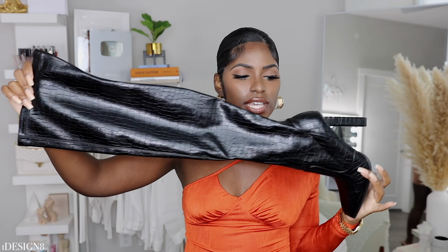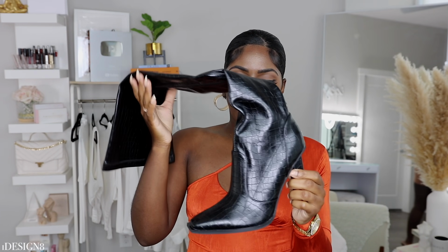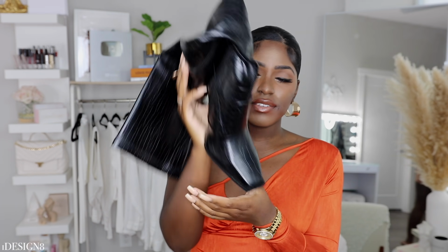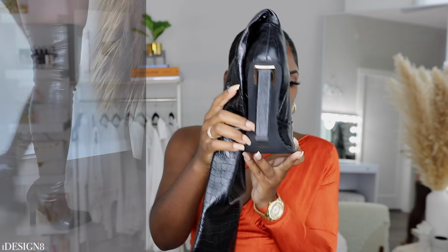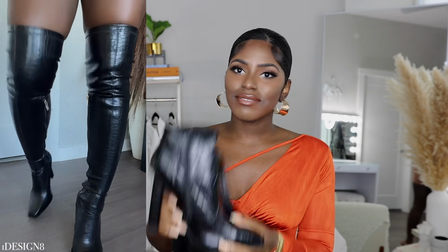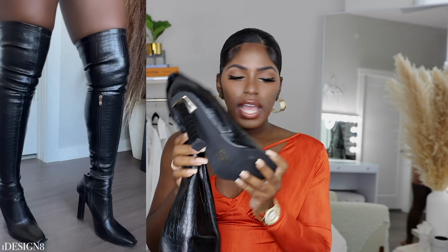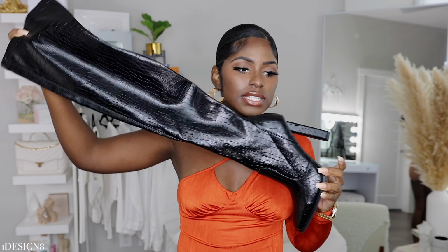So this is how long. Again, it's over the knee. I'm always here for the over the knee type of boots. But it has this little square toe here, giving. And the heel, giving. Okay, giving. And then it has this little gold detail right here, which you can definitely see whenever it's on. So again, an added little detail that really takes it up a notch, and I'm just so here for it. I love it so much and I cannot wait to wear this and style it.